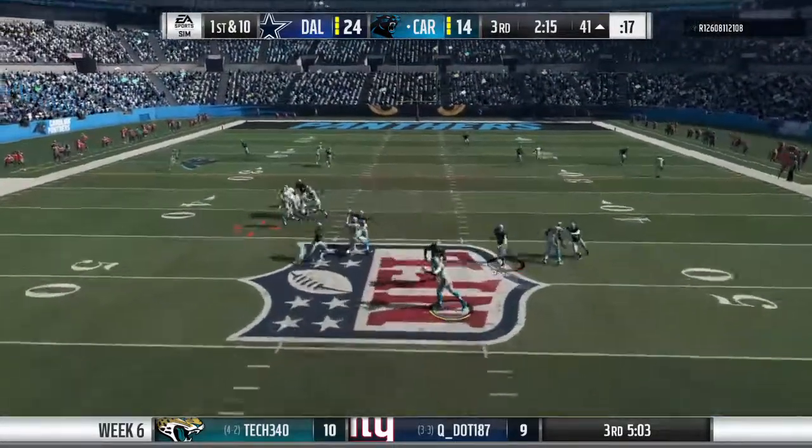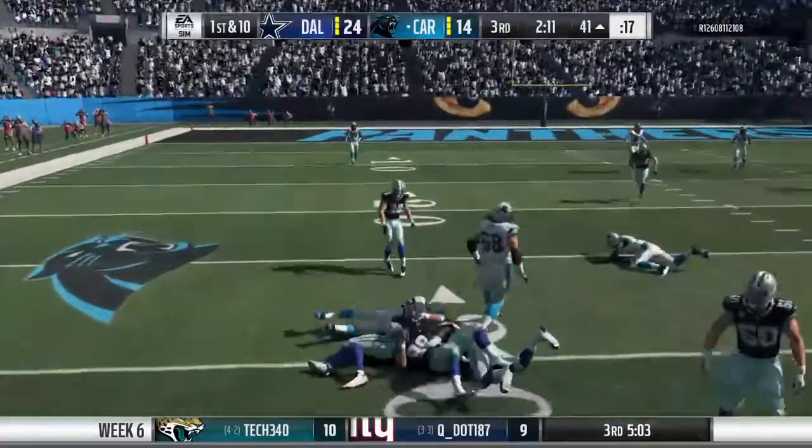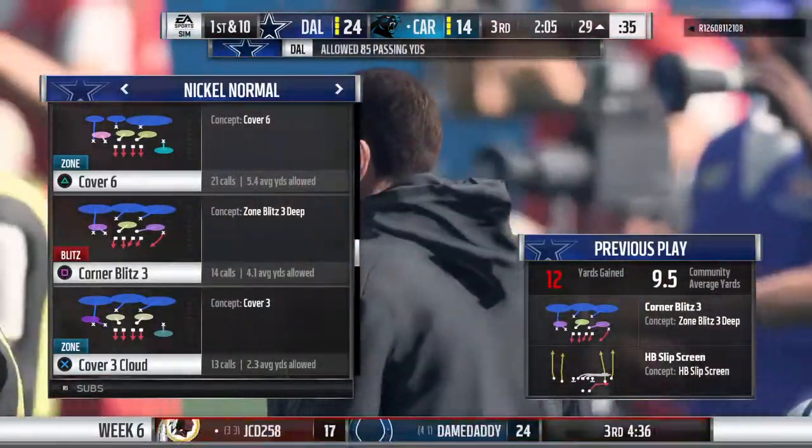Now following the interception, here's Newton. Now they go screen. It's complete. And he's going to get this inside the 30. They pick up 12 on the play there, and they move the chains.